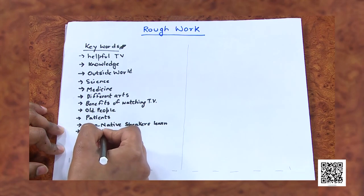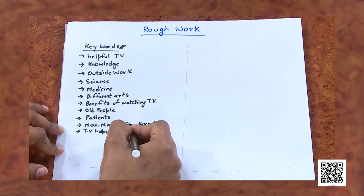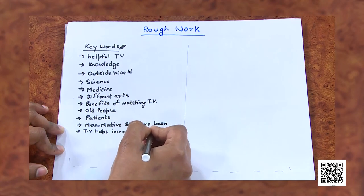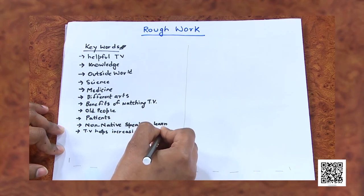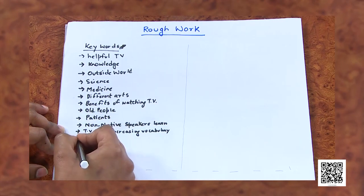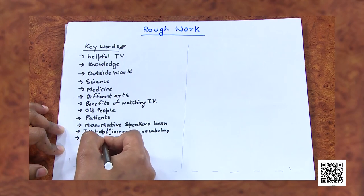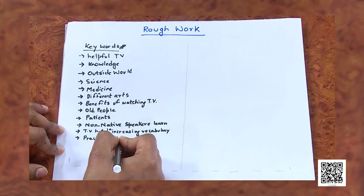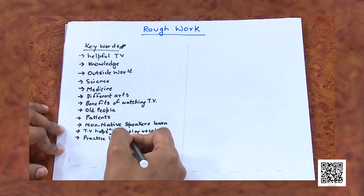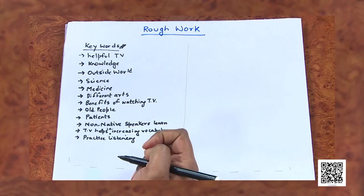Television helps in increasing vocabulary. So, language learning takes place. And also, it helps in practicing listening. So, you can put vocabulary and listening together when you make your point. These are the keywords of the first paragraph.